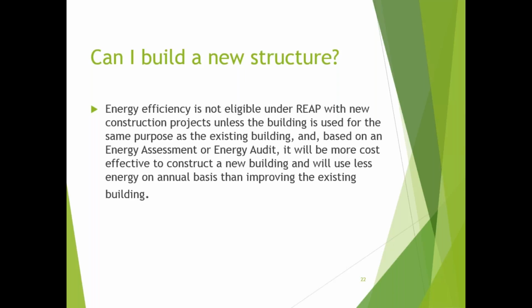If you're interested in new construction, if there's something that you need to do, there are MDAR grants, so the Massachusetts state grants that can help with that, but it's not eligible for REAP.